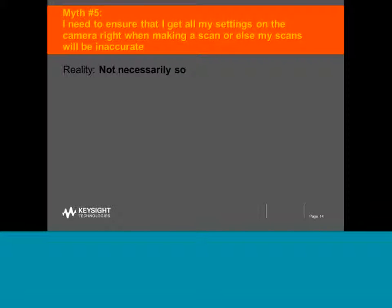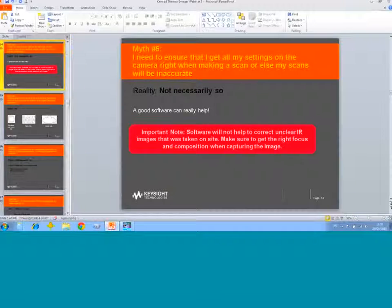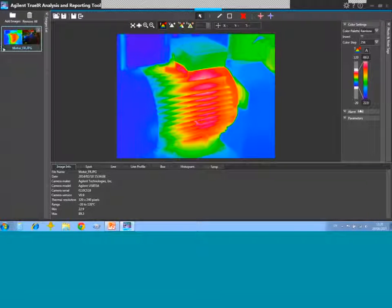Here I would like to take the opportunity to show how a good software is able to help us compensate for these challenges. So I'm just going to minimize that and open up software. And just to use an example of a very useful software, and this is a software from Keysight Technologies that comes with our U5855 thermal camera. It is downloadable for free. In case you're interested, you can just go to keysight.com and download the software and try it out yourself.